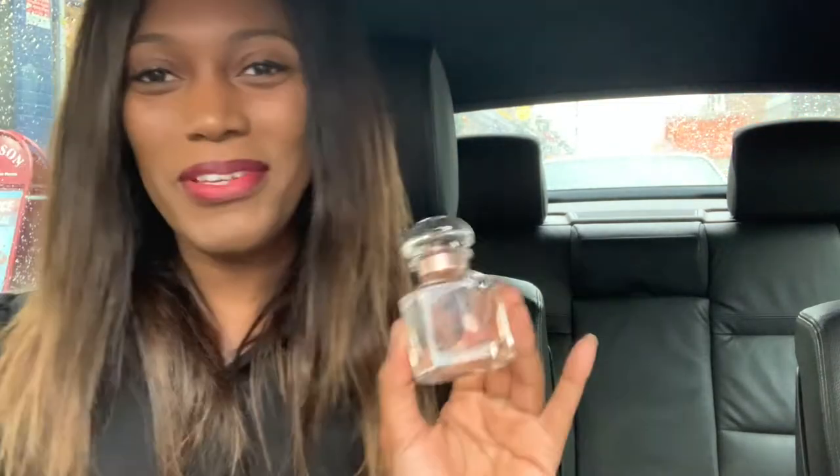So I'm wearing my Mon Guerlain Floral and I'm going out, and I haven't really been going out that much because, you know, lockdown and restrictions and it's cold, it's raining, so not going out as much. But I'm looking forward to seeing some of my beautiful friends this evening. So I'm wearing a scent that's very light and this is like my afternoon scent.